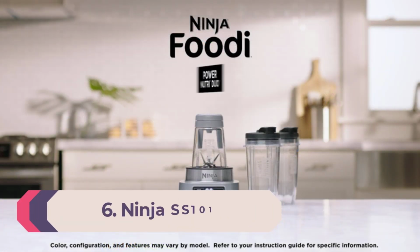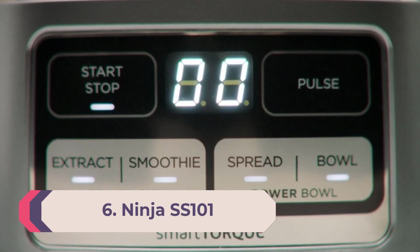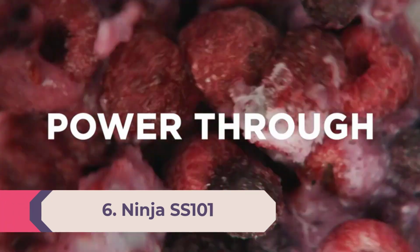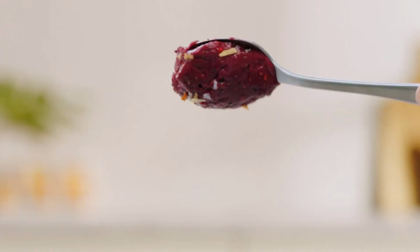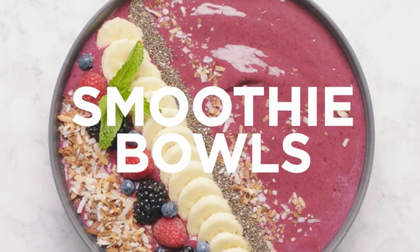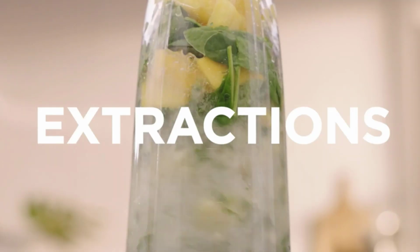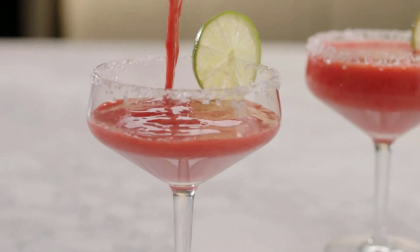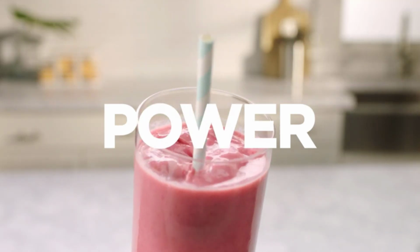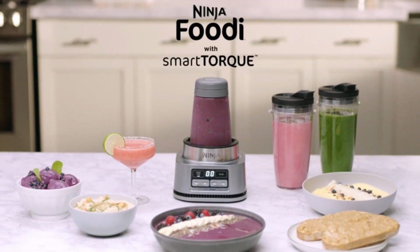Number 6. Ninja SS101. Personal blenders are specifically designed for blending up individual-sized smoothies. If you don't need a big capacity jar and don't care as much about having multiple speed settings, the Ninja Foodi Power Nutri Duo is a fantastic option. Its short, compact motor base makes it easier to bring in and out of a cupboard or store on your counter.